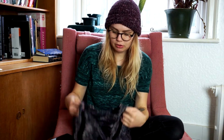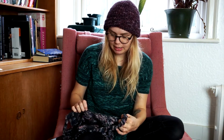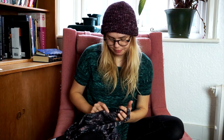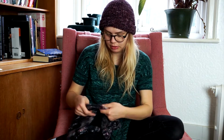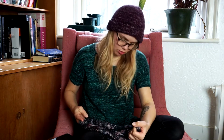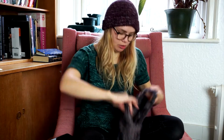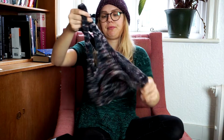Jessie May Designs, Contrast Racer Bra. Basically lived in this all of the summer. Really, really nice. Did I show you the wrong way around? Is it this way? Yes, it is. I showed you, it probably doesn't really matter. This is what it looks like.